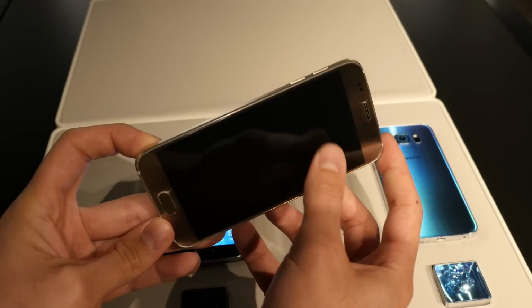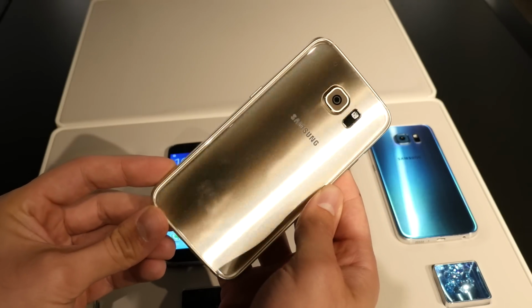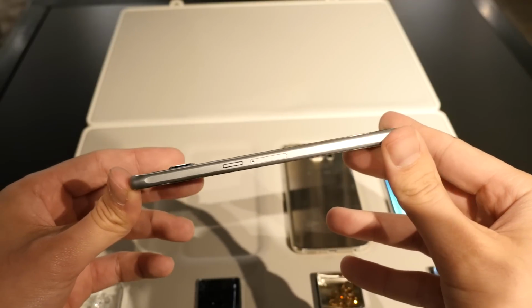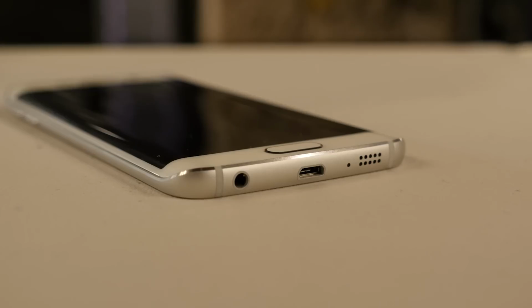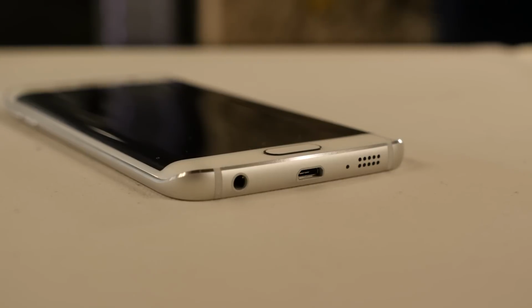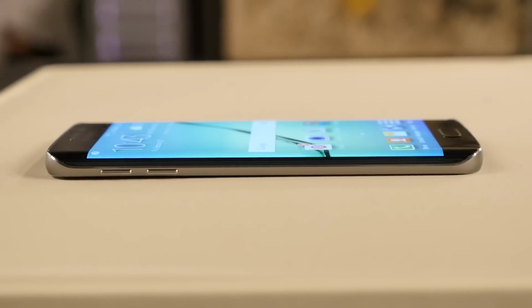Both the front and the non-removable back of the Galaxy S6 are covered with Gorilla Glass 4. There's a metal band that wraps all the way around the sides, machine drilled holes for the speaker grill at the bottom, along with those stylish chamfered edges, resulting in a phone that feels very high-end and is just downright sexy.